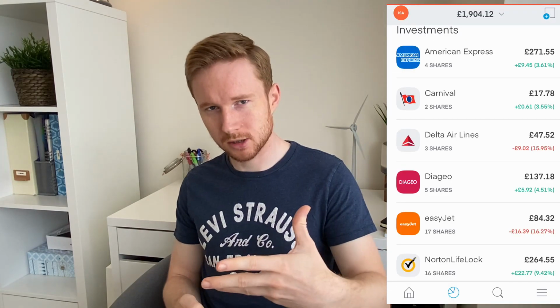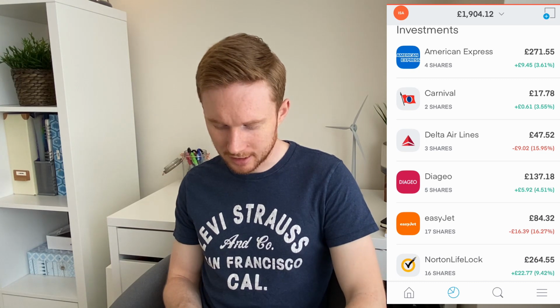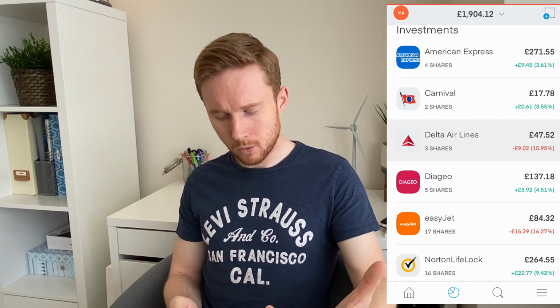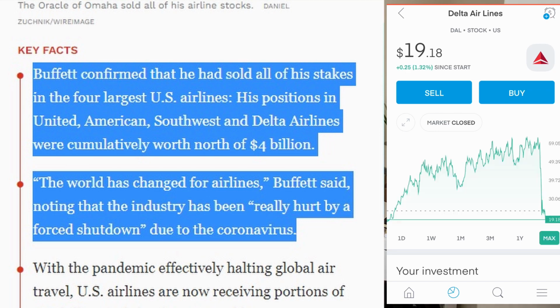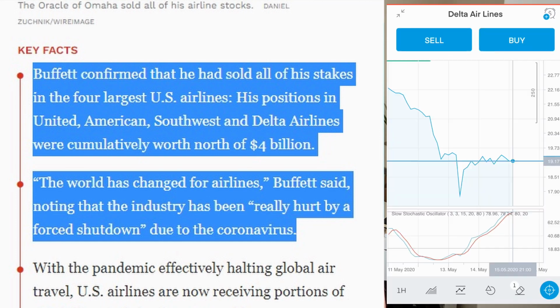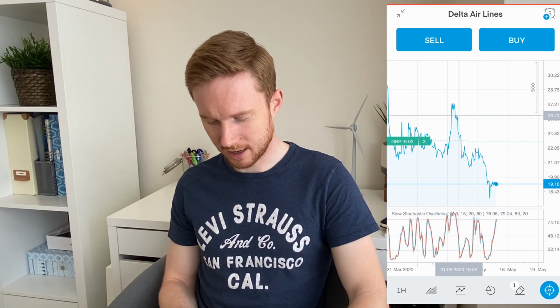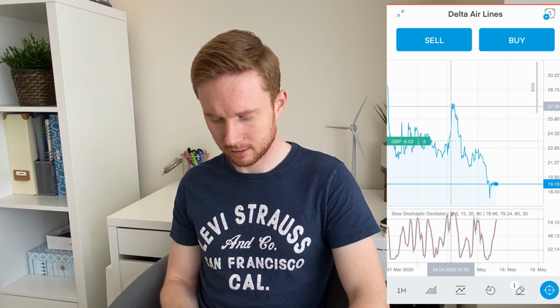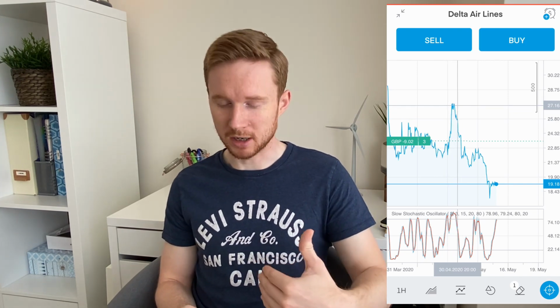Next, we're into, again, another travel stock, another gamble stock really, Delta Airlines. So this was doing quite well until Warren Buffett came and said he was no longer invested in the airline industry, and since then it's absolutely tanked. If we go into it, we can see where Warren Buffett did that. If I show you there, I think that's pretty much where the Warren Buffett announcement was. Ever since then, it has been going down.